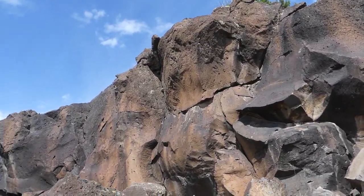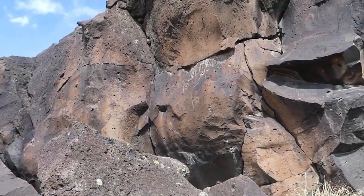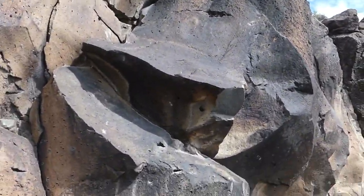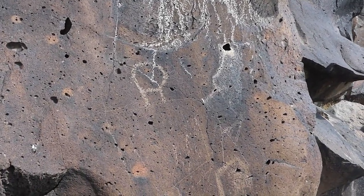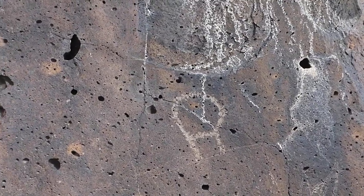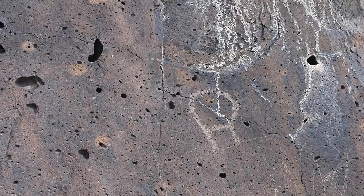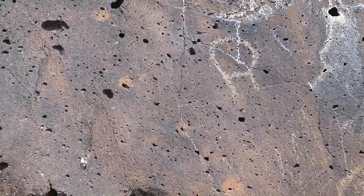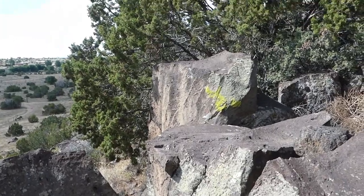I see some markings over here. Looks like some old markings mixed with some recent. Let's go get a little closer. Here we go. Yeah, and you can see really obviously there was an old marking, like someone had started a drawing but never finished it. And then someone came along and made some feeble scratches in the rock. This is ancient graffiti.